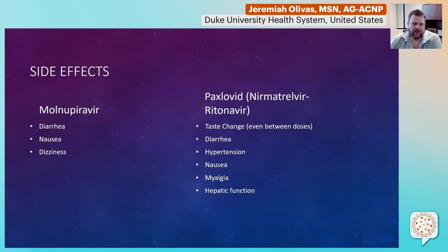So we'll start with the overlapping ones, with diarrhea. And this is tough because diarrhea is one of the side effects from COVID. It can cause that. Sometimes it's hard to tease out, is it from the medication itself that we've started, or is it a side effect that is part of the patient's symptom presentation from having COVID?